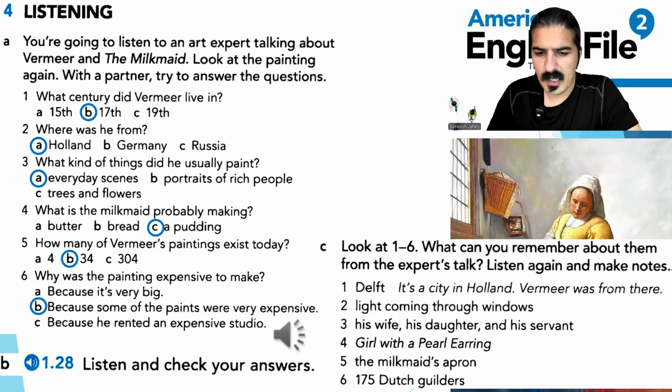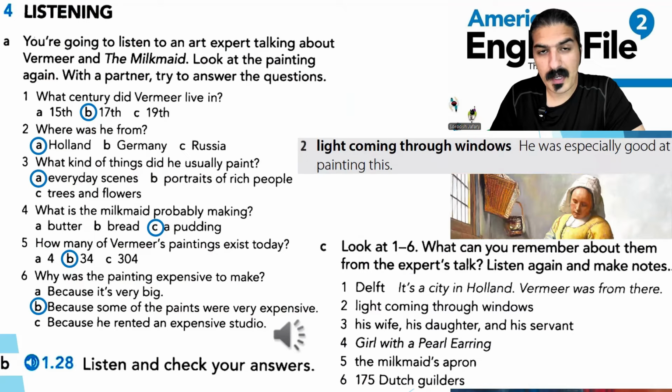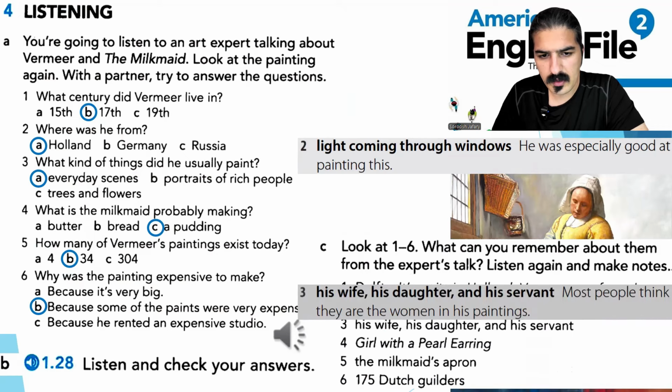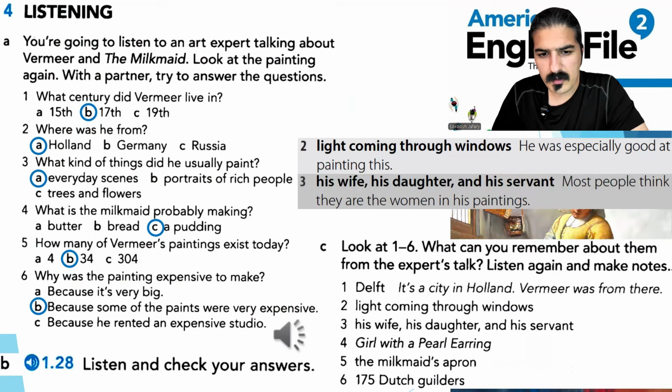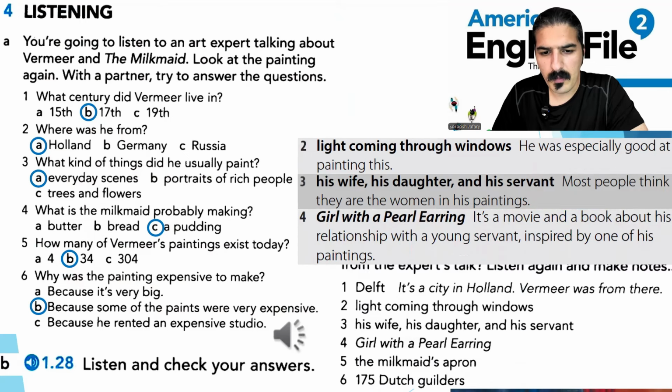Perfect. So, Delft, it's a city in Holland. Vermeer was from here. Light coming through windows. Well, he was especially good at painting this. It was his specialty. And his wife, his daughter, and his servants, well, most people think they are the women in his paintings. Okay, Girl with a Pearl Earring. Well, it's a movie and a book about his relationship with a young servant, inspired by one of his paintings.